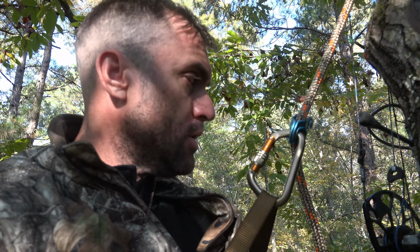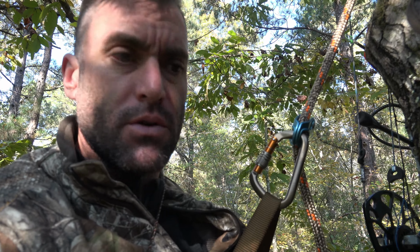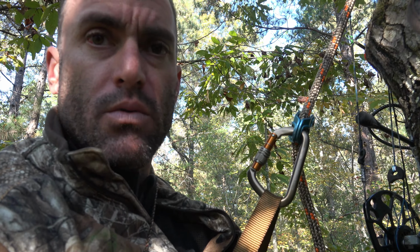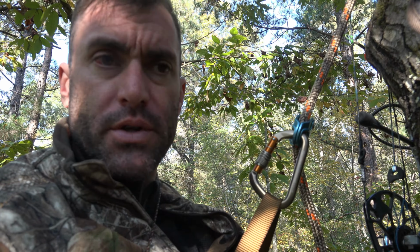But try light rattling next to a known bedding area. Now, I have a small, tiny, known bedding area right out in front of me. It's not very big. I only saw three deer this morning, which is okay for this area. But I rattled in one of those deer.